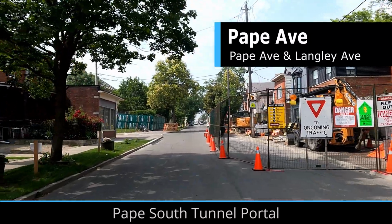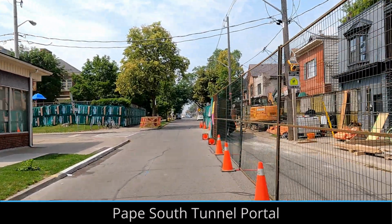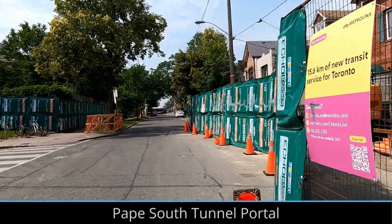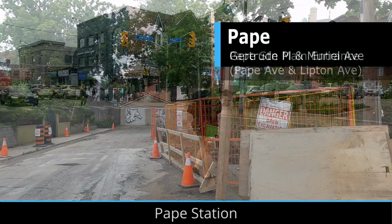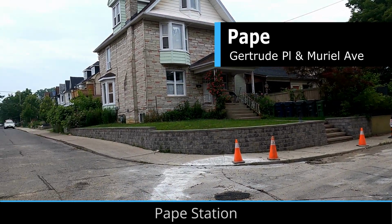North of the rail corridor near Pape and Langley, new manholes are being constructed so that Bell can relocate their utilities to make room for the Ontario Line. Similar work is taking place all along Pape, north of here as well. Work directly outside of Pape Station hasn't happened yet, but some wells, which were installed on Gertrude Place to monitor the ground near the station, are now being removed.